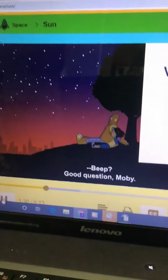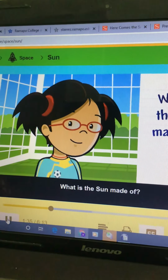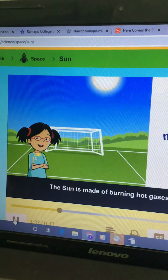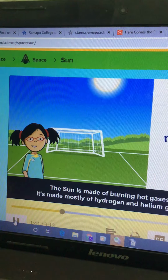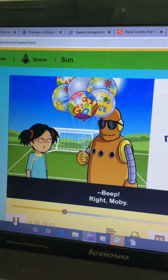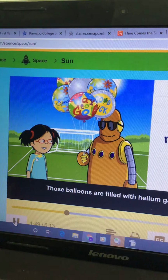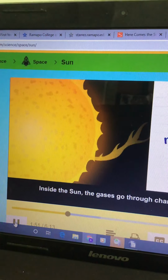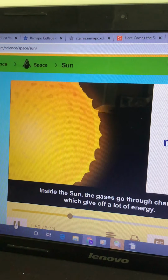Good question, Moby. What is the sun made of? The sun is made of burning hot gases. It's made mostly of hydrogen and helium gases. Right, Moby. Those balloons are filled with helium gas. Inside the sun, the gases go through changes, which give off a lot of energy.